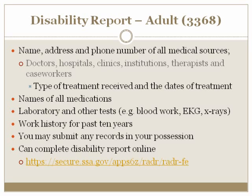We want to know the names of the medications you're on and the dosage. Again, anything you are taking for your disability. Laboratory and other tests, blood work, x-rays, EKGs, stress tests, anything, again, related to your impairment.